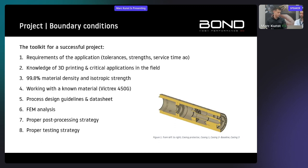Nice to add here, in this case, the customer says, we're specialized in the oil field industry. We don't want to do everything ourselves in this case. So they asked us to basically do the development for them. They're basically connected to us as a sparring partner for getting there. But all the real work has been done by Bond3D, which Harman will elaborate on.